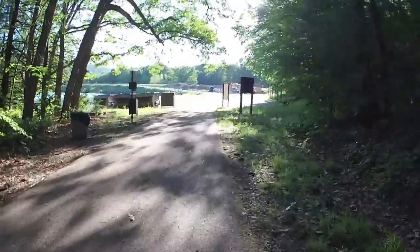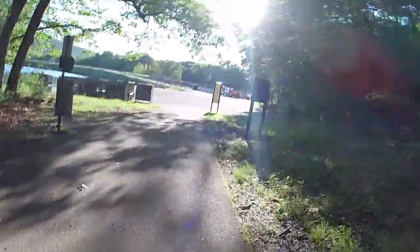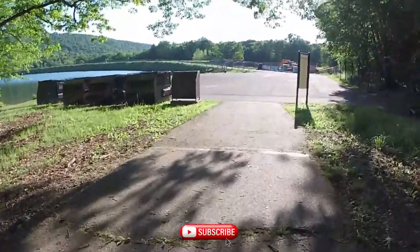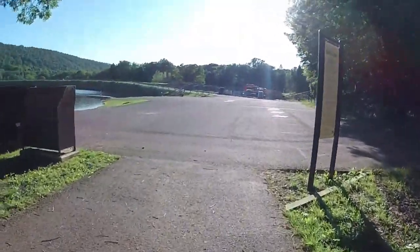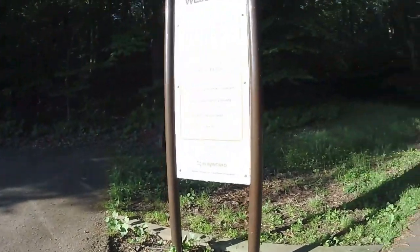We're just coming out of the bike trail now, onto the opposite side of the lake. Looks like they're doing some construction on this side of the lake as well. They have quite a few projects going this year. Upgrading.